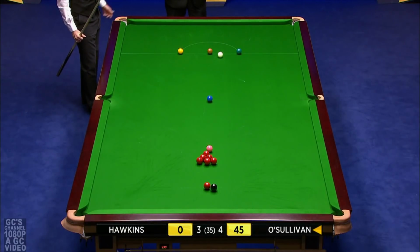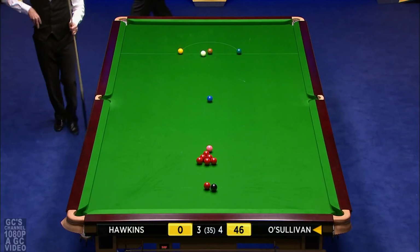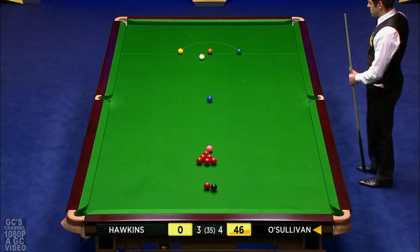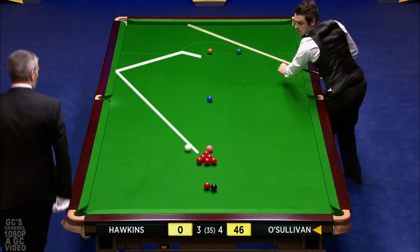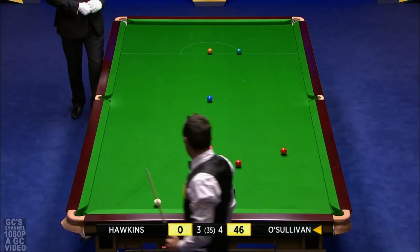Now, where's the cue ball going to finish? Half ball green would be nice. It's amazing, isn't it? When you're playing well, everything finishes perfect. I mean, half ball yellow or green can take you into the pack. That's the angle he's looking at. And that's free for black also.